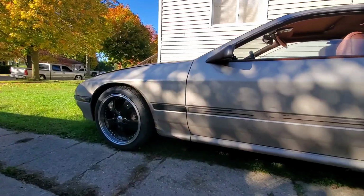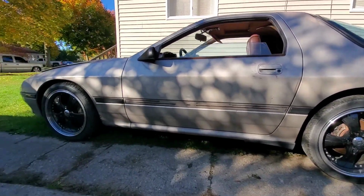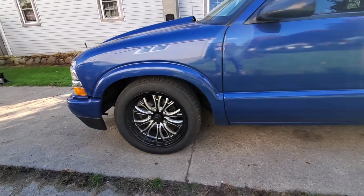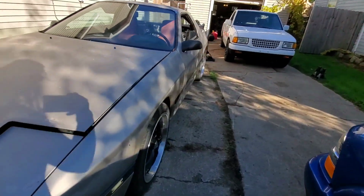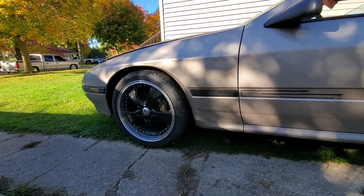One last thing. I'm the one that stole the wheels off my husband's truck. They definitely look way better on the RX-7. These are the ones that he ended up getting for his S10. They look pretty spiffy, but I really wanted his old wheels. And what better way to get them?